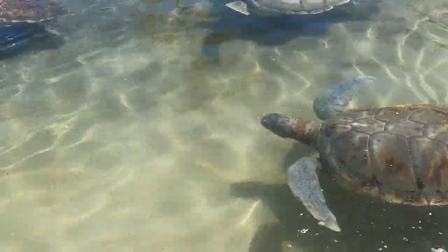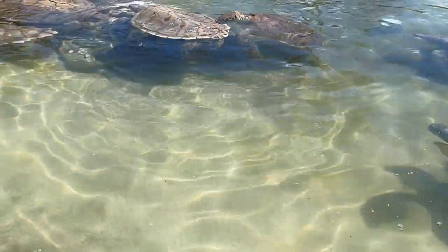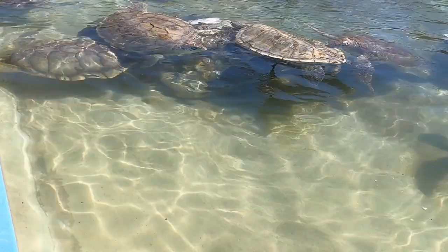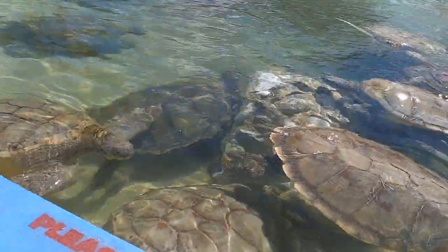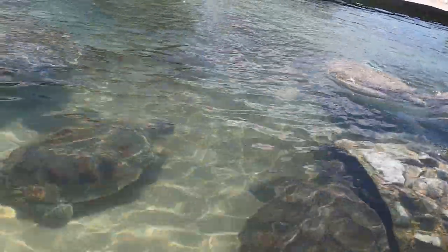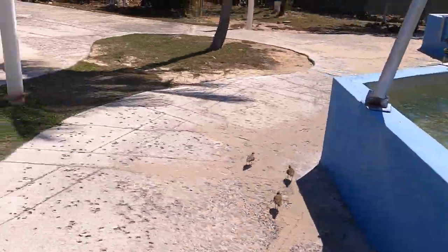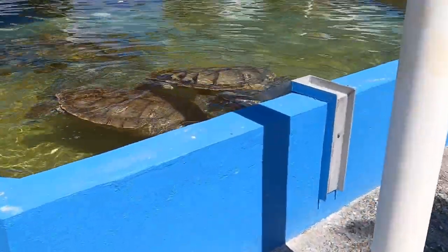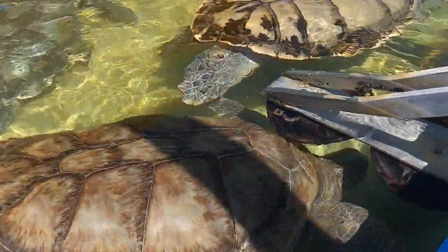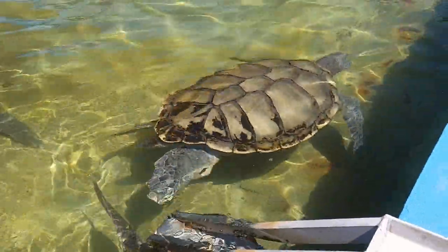Different turtles here. No touching though. They cannot touch. Birds for you guys. Got four more pens. There's some more bigger turtles in here. Pretty close shot. Here you go, close up to the turtles.